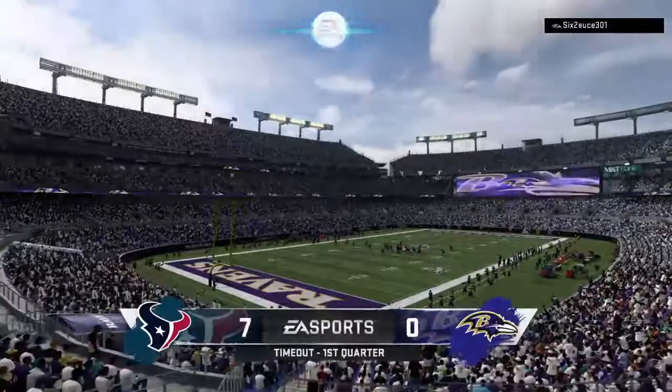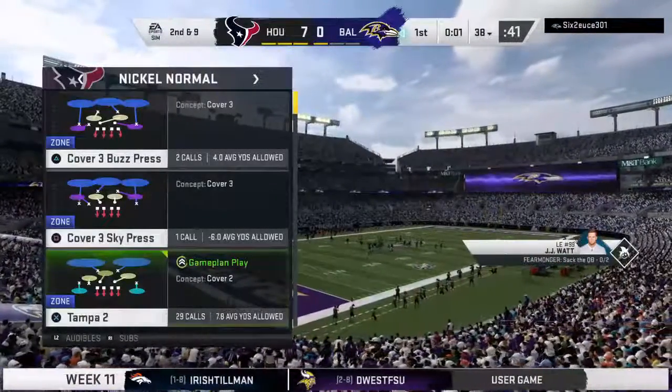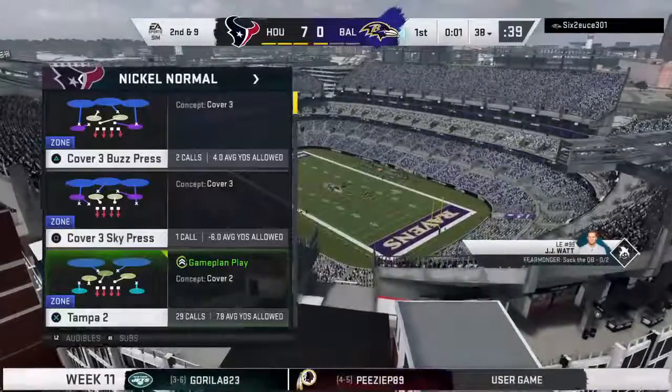Now with the play clock about to expire, we get a whistle and a timeout. So as they take it over, we step aside.